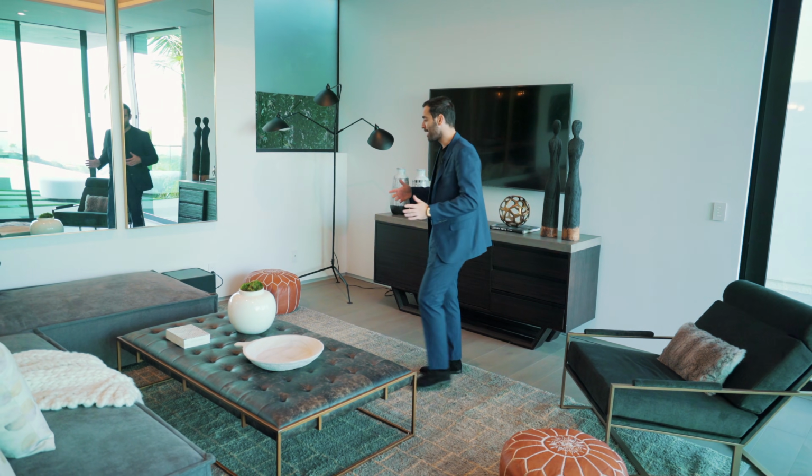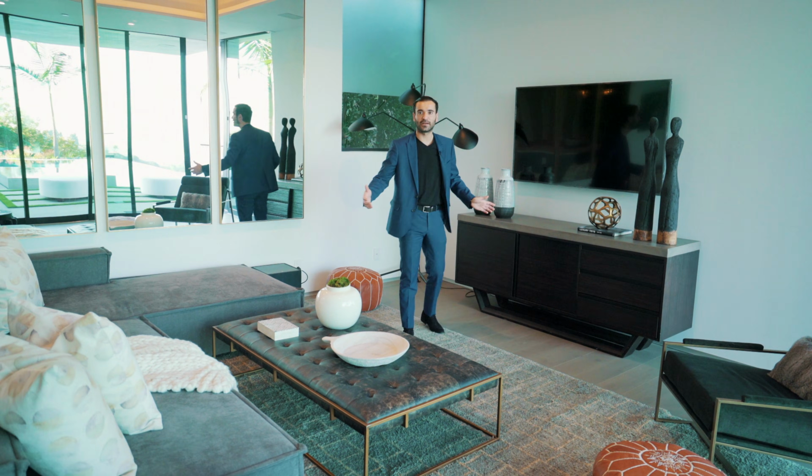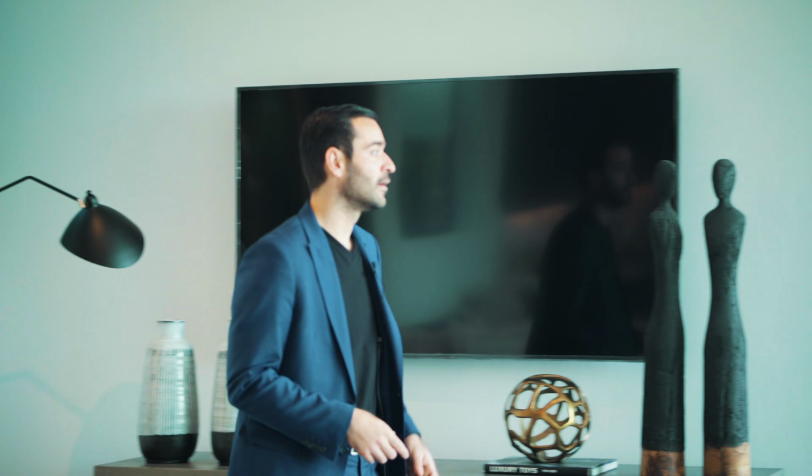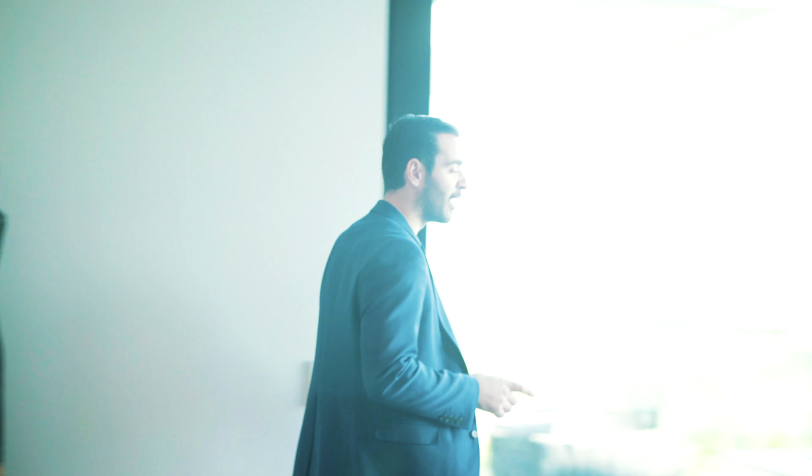And another detail that I really like about this kitchen is this area actually right here. So as we all know, a lot of people cook and entertain in their kitchen. It's nice to have a nice seating area right next to the kitchen that opens up to your backyard. And when I say opens up, I'm not kidding.